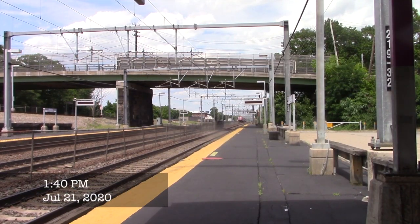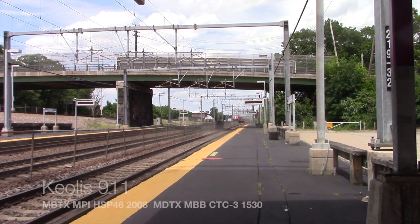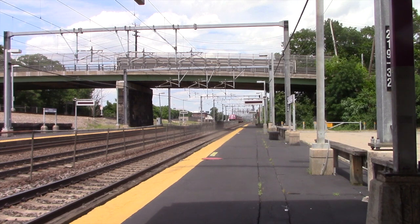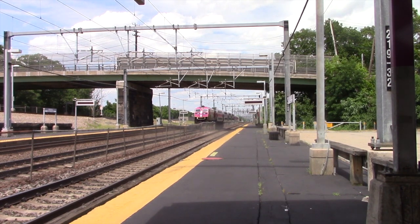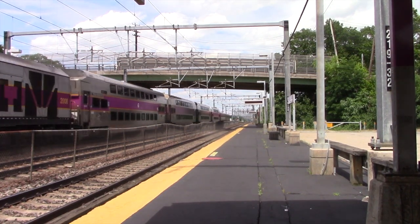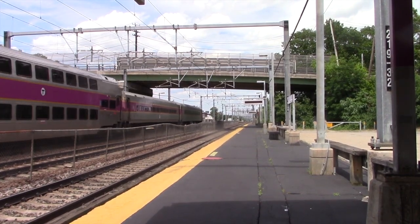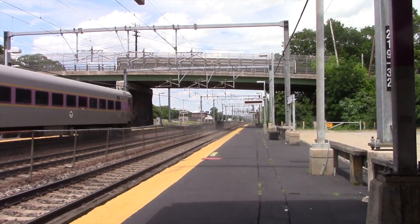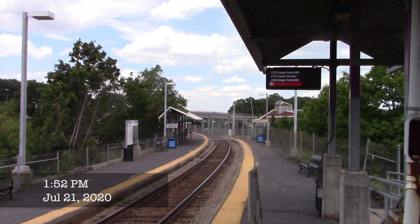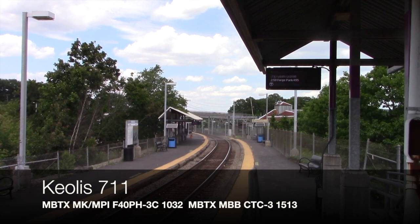Then we see Keolis 911 with Mass MBB CTC3 number 1530. Then we see Keolis 711 with F40PH-3C number 1032 with a friendly engineer.